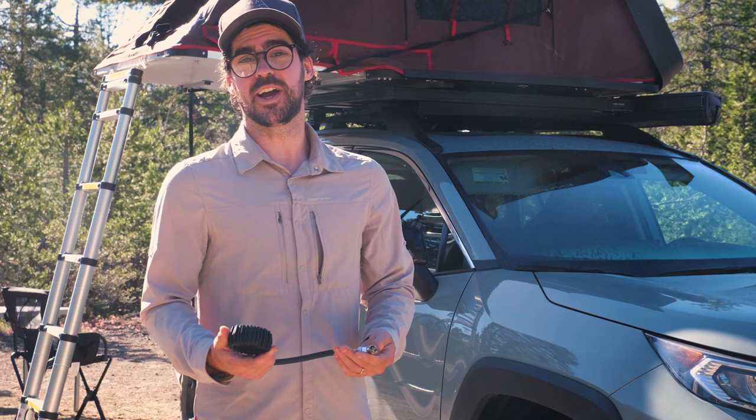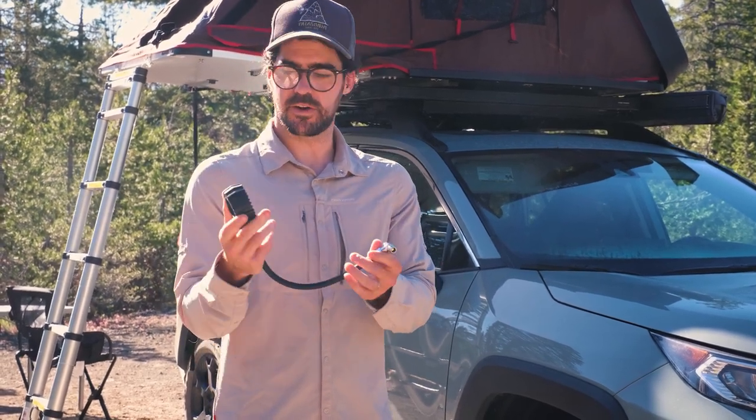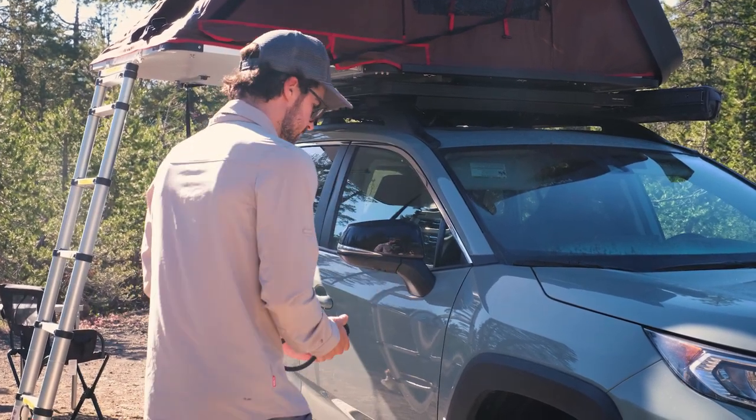So to air down our tires, we don't have a quick deflator, so we're just using our Jayco tire pressure monitor that has a pressure release valve built in. So we're going to use this to air down.